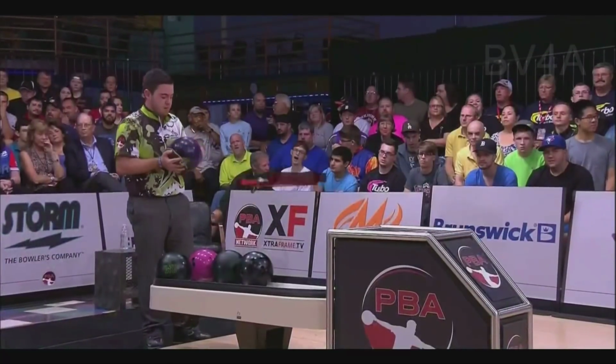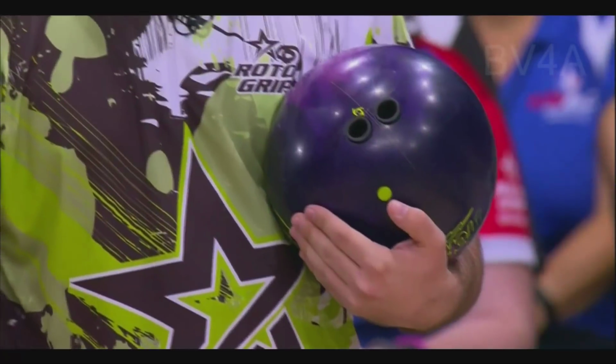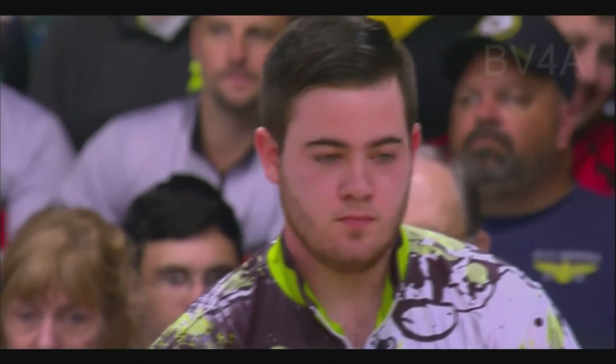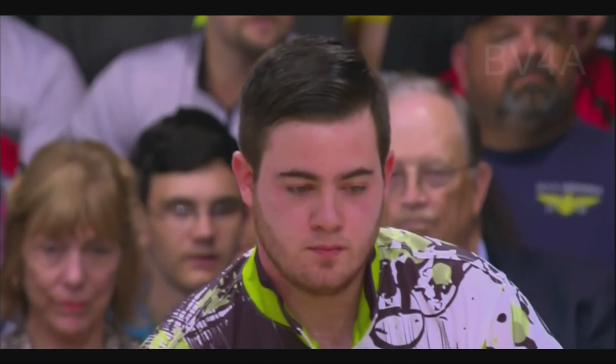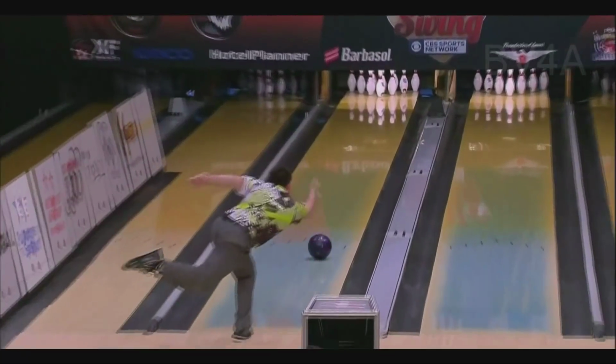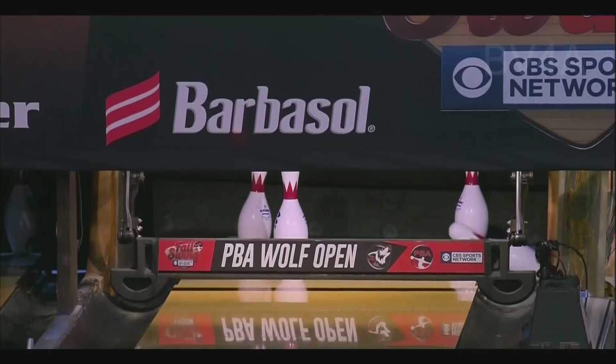Throws a 15-pound ball. Told us yesterday the touch would be so important on this oil pattern. The two-hander relies on feel and power. And missed the pocket.